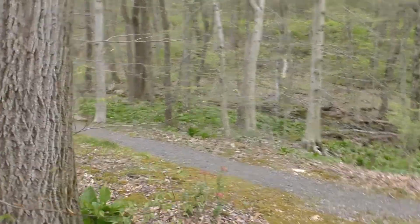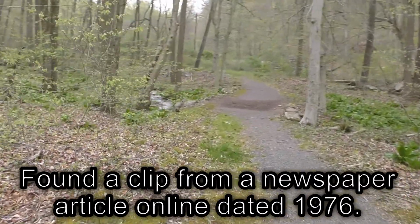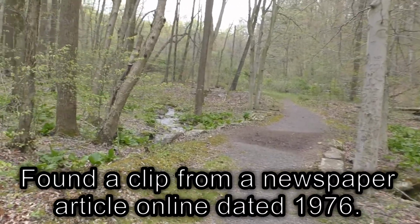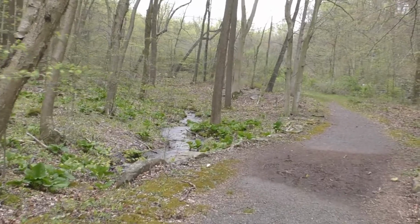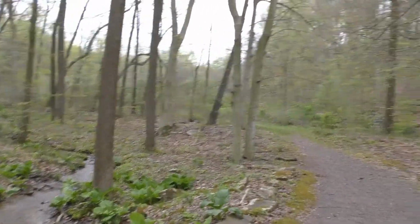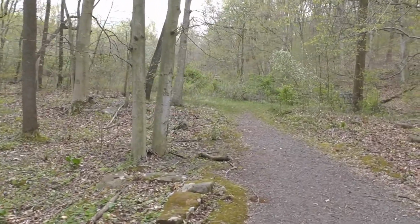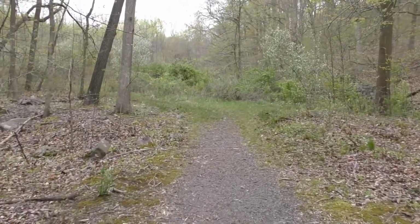I'm also not quite sure what the date of this park was when it was active. Like I said, I couldn't find that much information online. I know one other person that does exploring, Cliff, the Wandering Woodsman. He was out here 2 or 3 years ago. He might have a little bit more information on it as to when it was active and all the buildings. So if you get a chance, go over and check his channel out, the Wandering Woodsman, and see what he has to say.